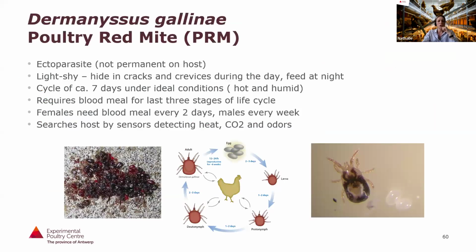Then, very short, I know it depends a bit on where you're from. In Europe, the red mite, Dermanyssus gallinae, is a large problem, a main issue in a lot of houses. I know in the US there is mainly the northern fowl mite, if I'm not mistaken, but it is an important parasite. Almost all of the laying hen houses in Europe are infested with it.